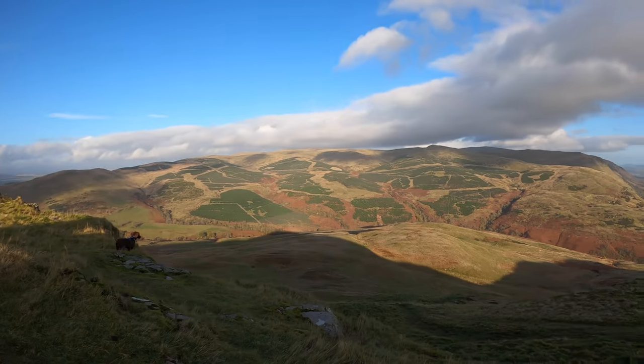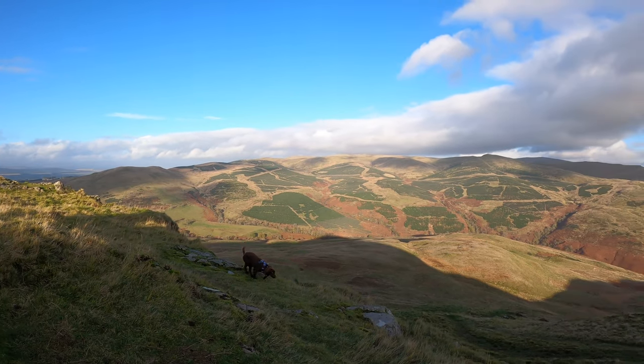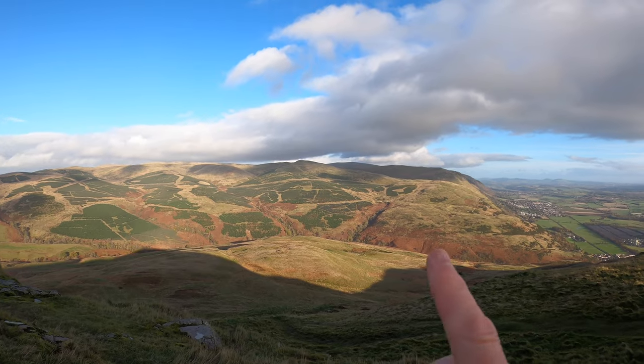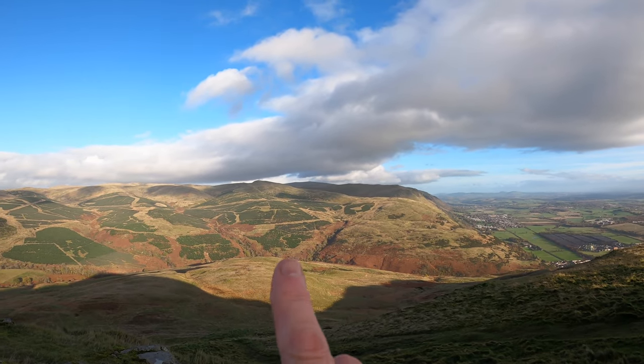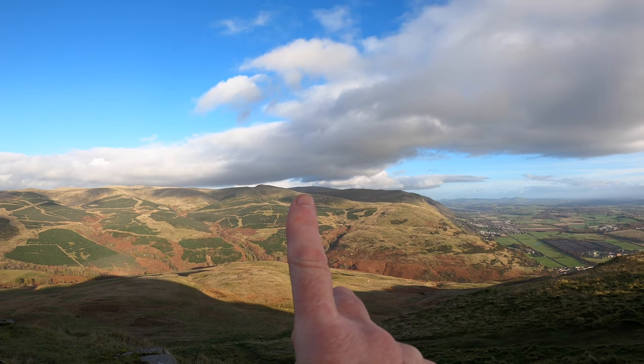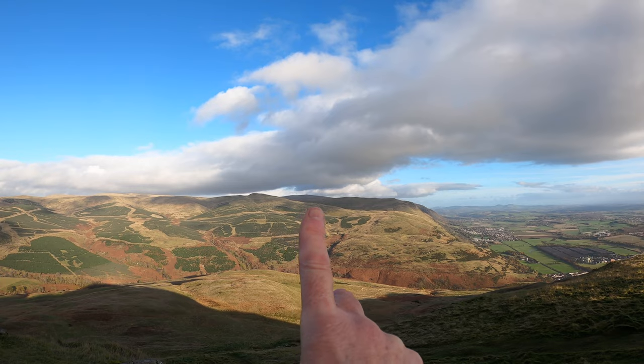So, what a lovely spot for lunch. The sun has just stopped behind me. Right out of the wind here, so really nice. And that's just looking kind of east. The summit of Ben Cluach is the highest point in the Ochils, and you can just see it. I can't actually see where I'm pointing, but it's basically up there.